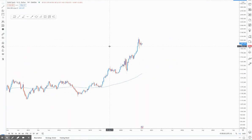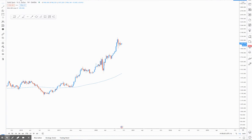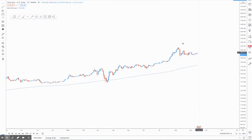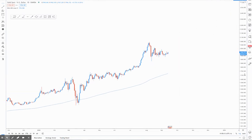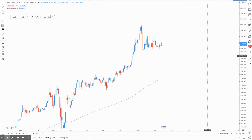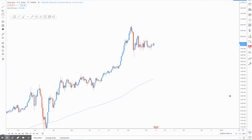Normally I would go to the weekly and do a top-down approach, but with gold, we don't have any history up this high. So going back to the daily, we do have a triangle pattern here, guys. I'm sure most of you see that. This is what I would be looking at because we have a really nice triangle forming. You can just see the exhaustion happening here.